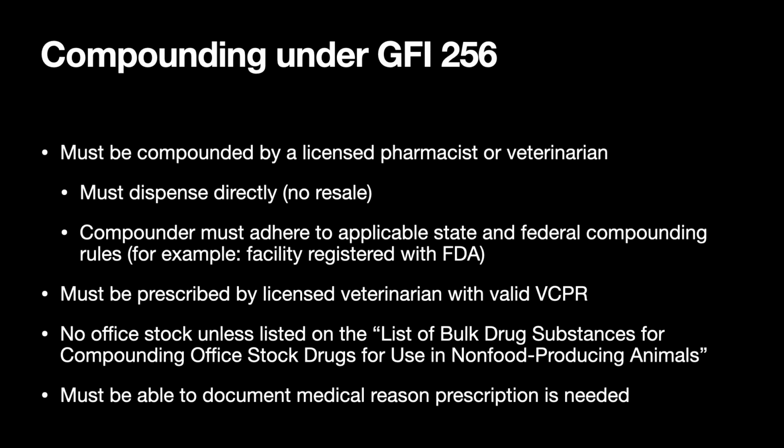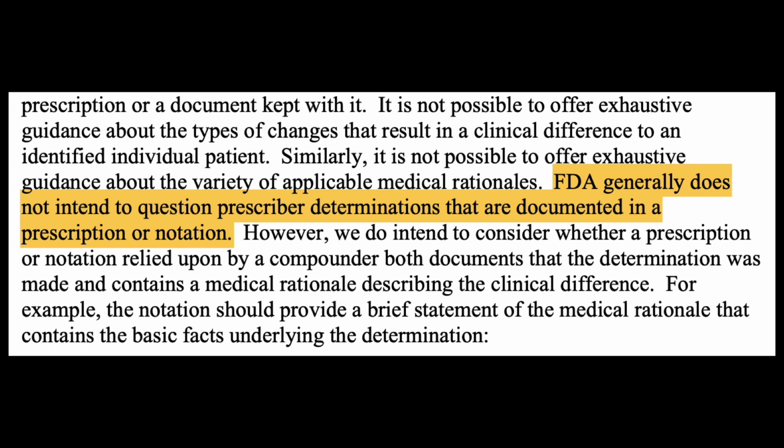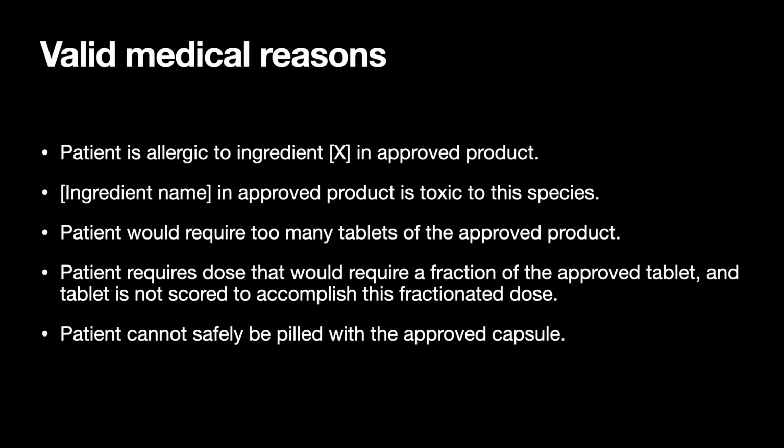All right, now this may have you thinking, what do they mean by that? Is that going to be difficult? But it's actually a very reasonable and easy to satisfy requirement. The key thing to remember here is that the FDA is not going to argue with a vet about their reasoning as long as it's documented and has a medical or practical basis. So, for example, these are some medical reasons which the FDA will accept.